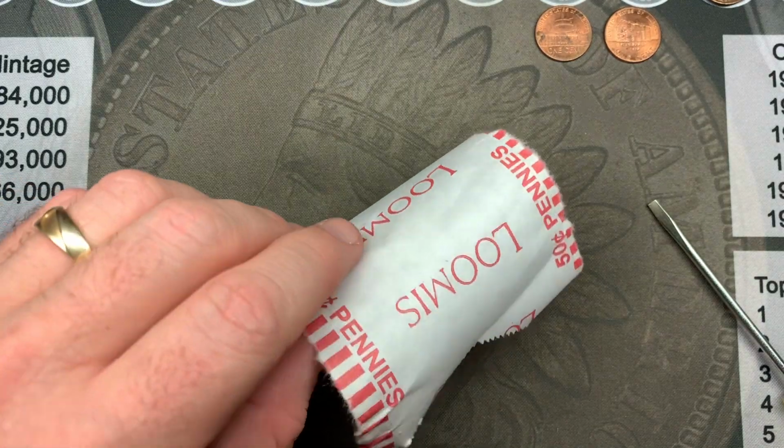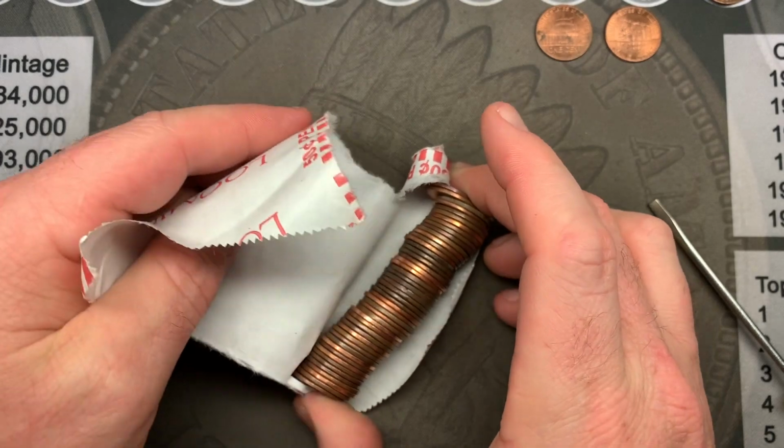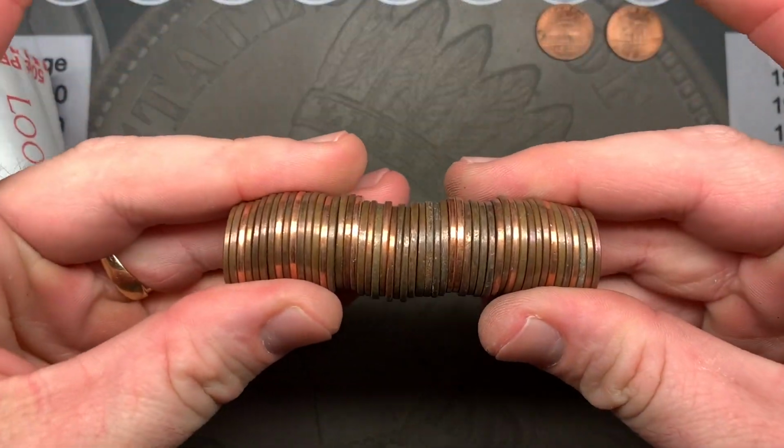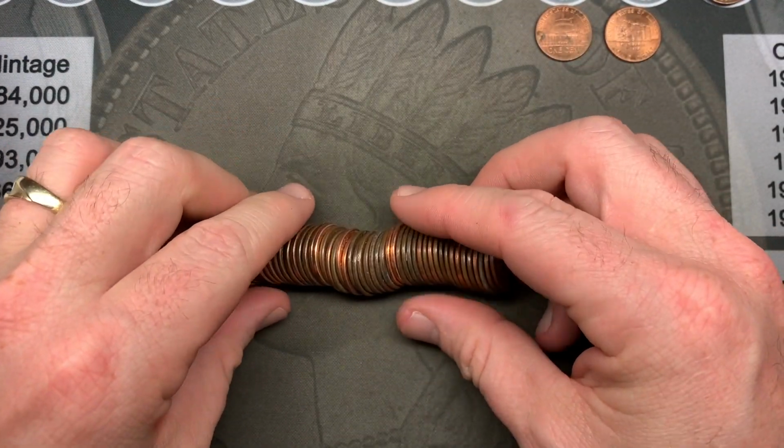So we've been getting a lot of 60s and 70s in copper, and I just wanted to show you an example. All the rolls look like this. Look at how much copper is in that roll. We're going to check it out and let you know if I find anything.